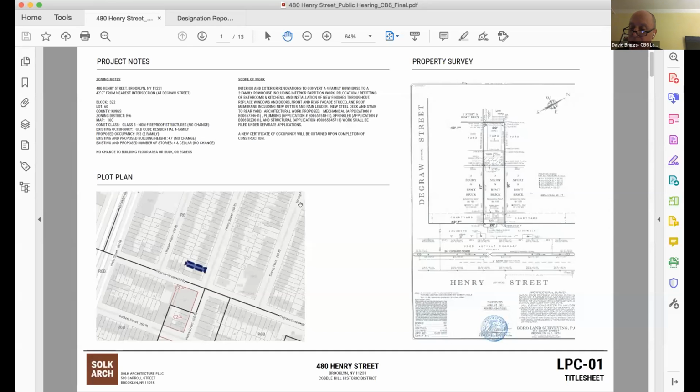The next one, 480 Henry Street. Are you folks here? Hi, yeah, we're here. Okay, so 480 Henry Street is an application to the Landmark Preservation Commission for a certificate of appropriateness for a new turret-style copper skylight with gable roof and a new large glazed opening at the rear of the parlor floor. Who is presenting? Hi, I'm Leah Salk from Salk Architecture, and I'm working with the wonderful new owners at 480 Henry to do some exterior and interior renovations.